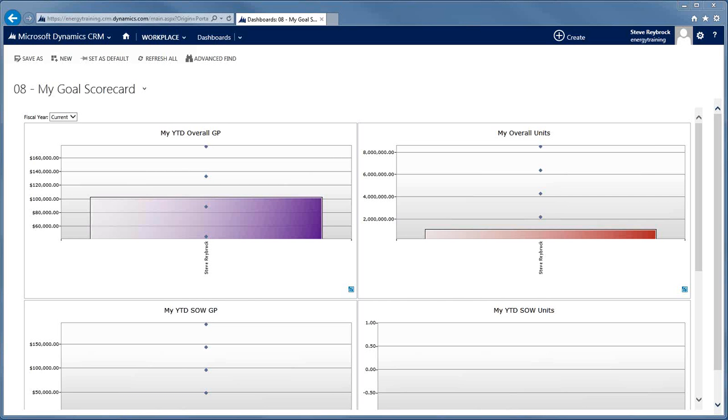Okay, so start of my day. I come into the office at 8 o'clock in the morning. I want to review my scorecard. This is my current year scorecard based on the current fiscal year. And I can take a look at several different ways on the data that's within CRM. And typically myself, I will take a look at my year-to-date overall gross profit and where I'm pacing toward goals.